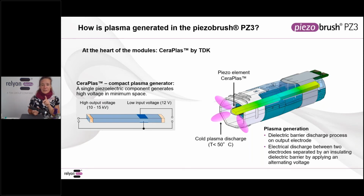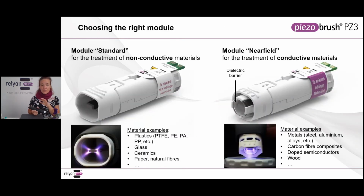Moving on, I'll show you the difference between these two modules. Now it becomes clear that if you have these high electric fields going out into the open air, and anything conductive is in its way, there will be uncontrolled discharge. That's not something we want, because it makes the treatment not homogeneous. That's why we've developed this module we call near field, where we have a dielectric barrier in between the piezoelectric transformer and your conductive material. This is how we split up our two groups of materials to treat.